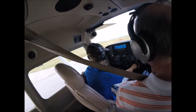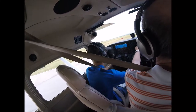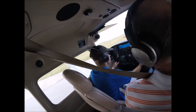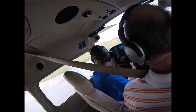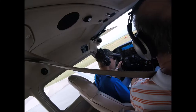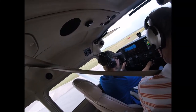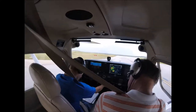Hey, we're going to run it up to 1700, and your feet on the brakes, and you're going to do a mag test over there. 1700. Left mag. Good. Back. Right mag. Good. Back. Right, good. That's it. Right back. Make sure we got vacuum. Green. Okay. All right, we're good.